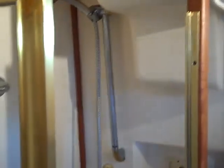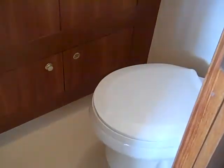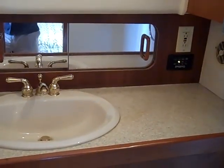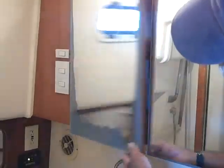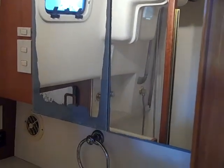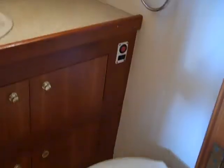I personally replaced all the works of this toilet. It's really a nice toilet, macerated. Here's your controls for it over here. Nice plumbing fixtures. You have your tank monitor for the holding tank against the wall there. And the only thing I'd say you could do in here is maybe replace these mirrors on this cabinet. These things tend to get over age. The silvering goes away on them. Other than that, not much.